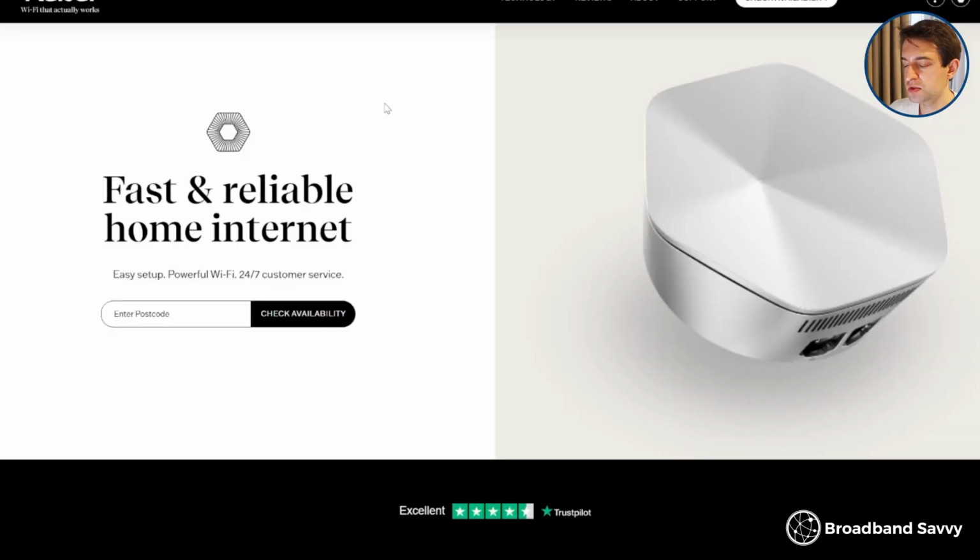Rebel Internet is a really new broadband provider. They're so new that you probably haven't heard of them before. They use the OpenReach network, just like BT and EE, but because they're a smaller provider, they can take care of individual customers a lot more closely, exemplified by the fact that they offer 24/7 customer service.